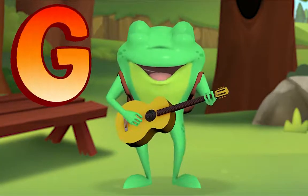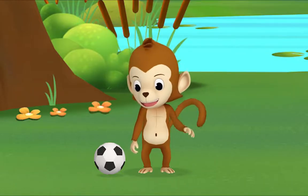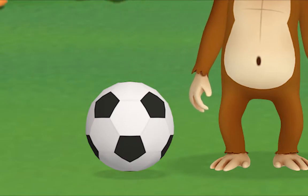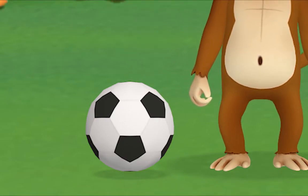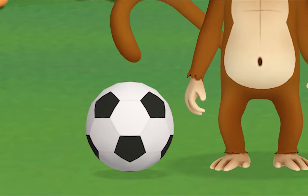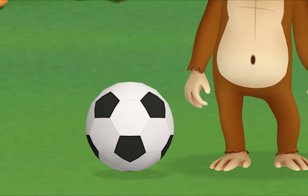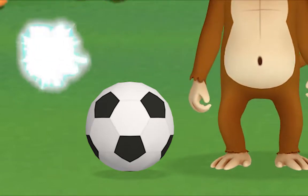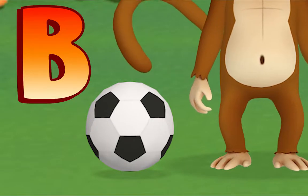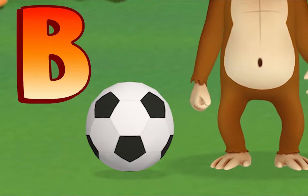Let's find more beginning letters. Hi, monkey. Look, a ball. Listen. B-b-ball. B-b-ball. What letter makes the beginning sound in ball? B! That's right. B-b-ball.